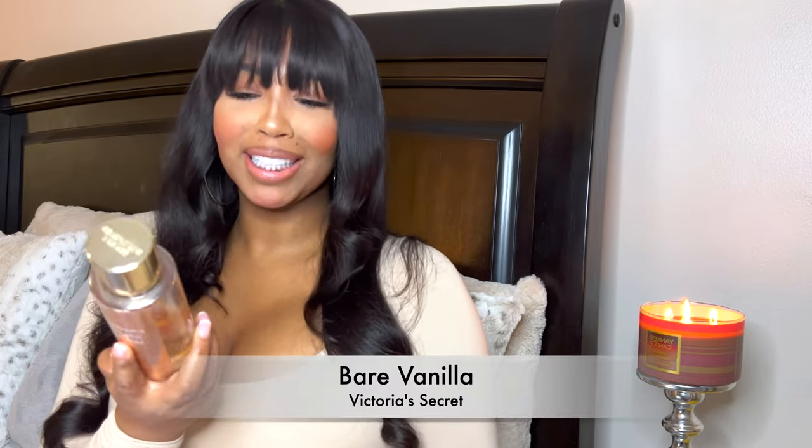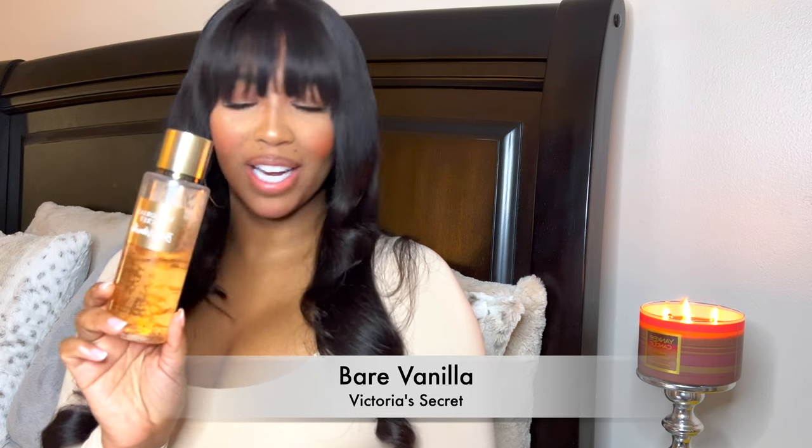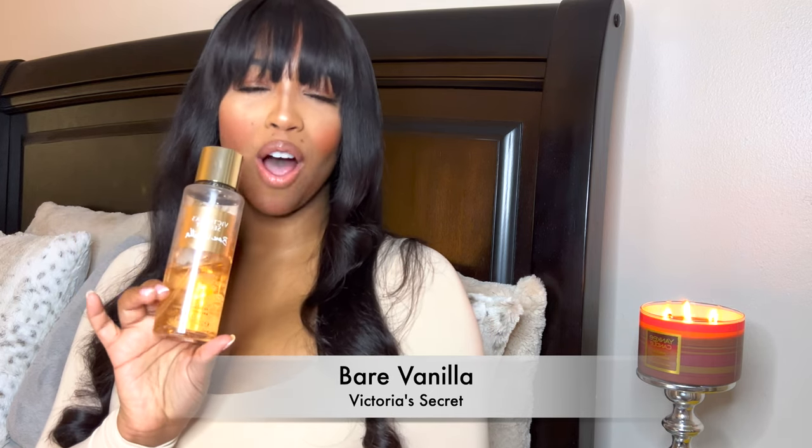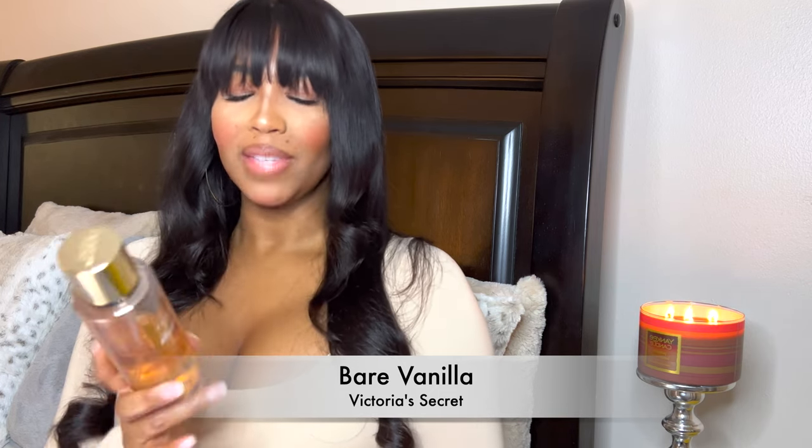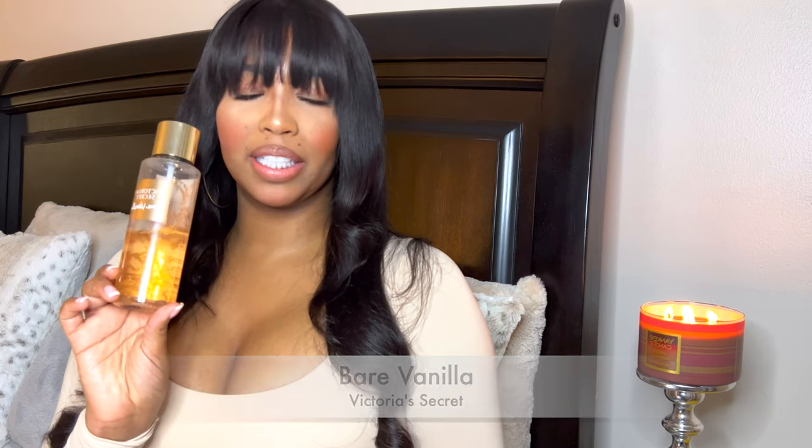Let's get into the body sprays. I'm never gonna not have this one in here. This is Victoria's Secret's Bare Vanilla. This one is described as a powdery vanilla that's woodsy, a little bit musky, and ambery as well. And I was describing this to my sister as the vanilla that everybody should have in their collection.